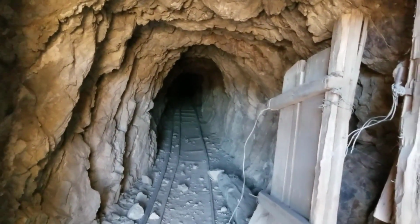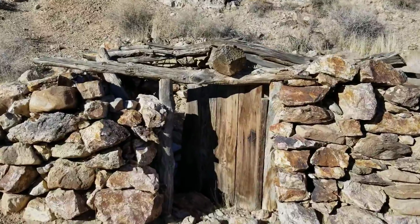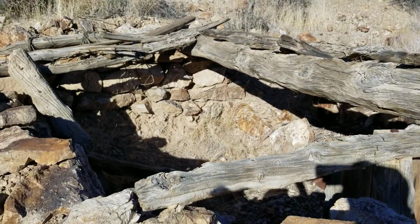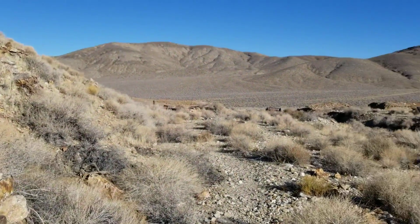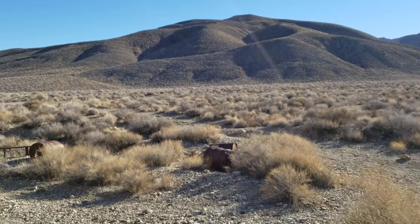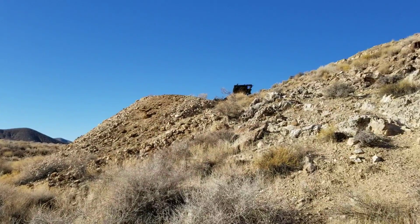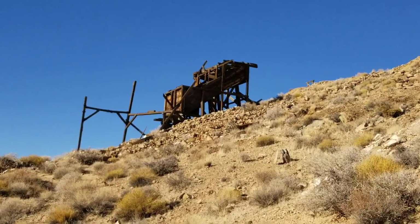The Eureka Mine. Here's a little cabin or storage area. We don't know. Yeah, probably a storage area or a cabin for very short people. And it definitely would have taken a lot of equipment to run this operation. So maybe that was the repair equipment, spare parts. Who knows? Okay, and there I see the tip of Cashier Mill. Let's go up there. There's Cashier Mill.